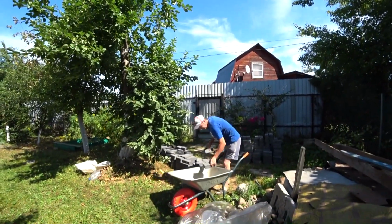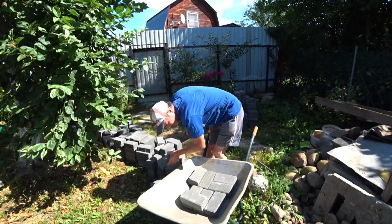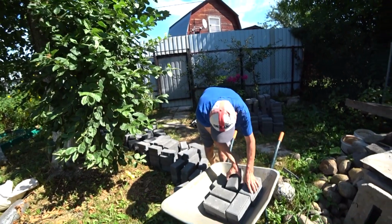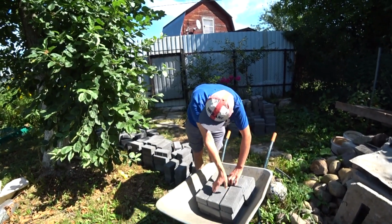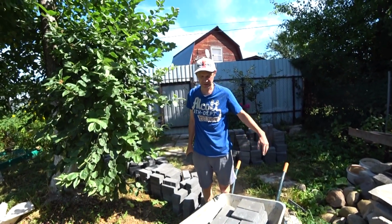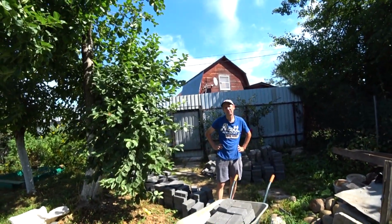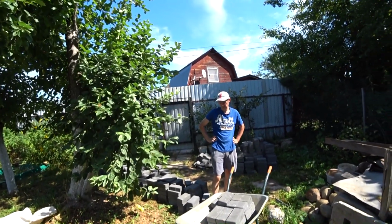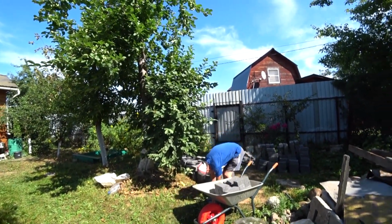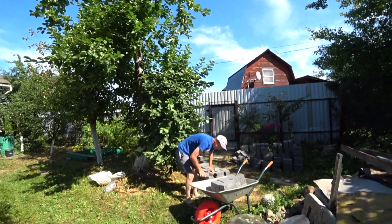So guys, the unloading is over. Now Alex will put all the tiles nearer to the BBQ area. Alex, how much did you pay? 6650 rubles, delivery and tiles, and 70 rubles for the entrance. So guys, about 6,700 rubles, and today that is about 100 American dollars. That is the price of the tiles with the delivery and also with the entrance to our Dacha community.